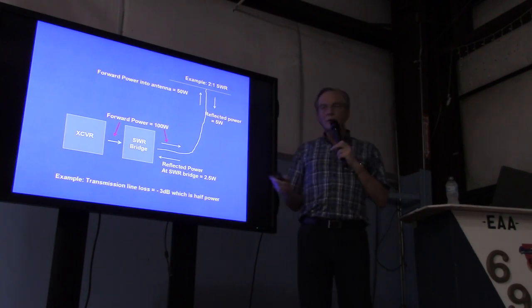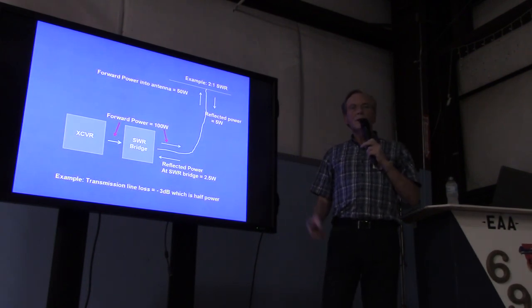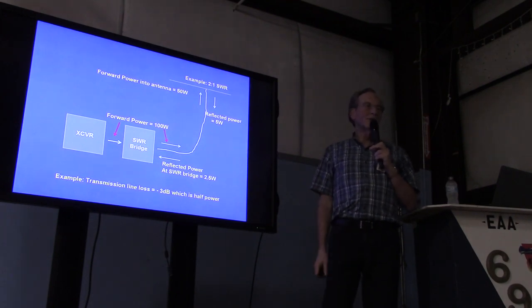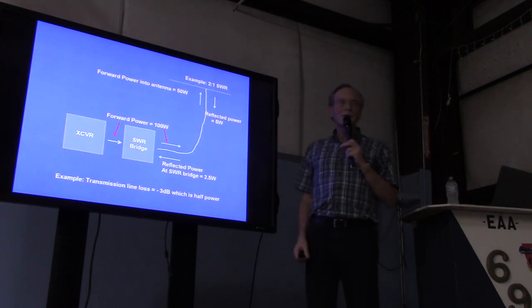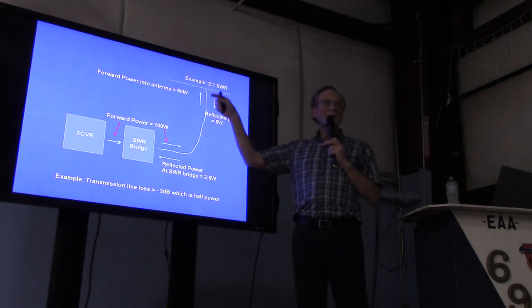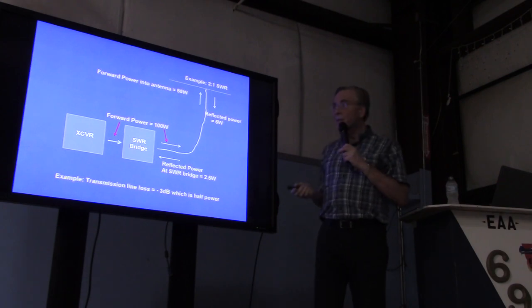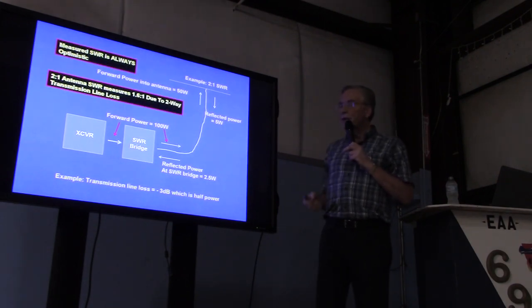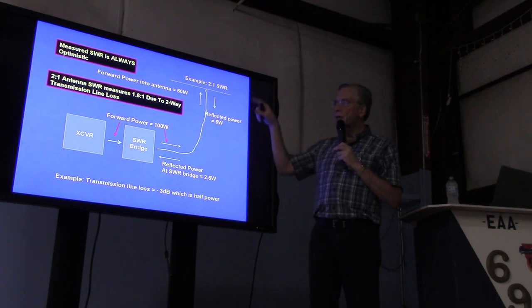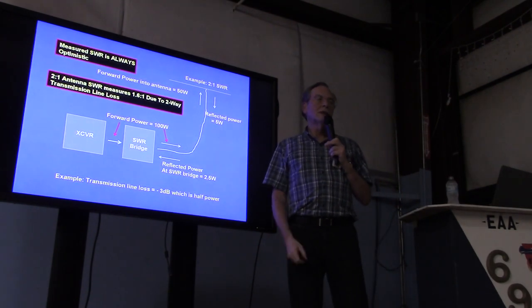That makes the antenna look great down here, because we see almost no reflected power. Oh boy, good SWR, no reflected power. But you've got plenty of reflected power. You're getting it burned up on the way up, and you're getting it burned up on the way down. And so the number looks a lot better than it is. And what is the number? Well, in this little drawing, it's about 1.6 to 1 when you measure it down here, instead of 2 to 1.